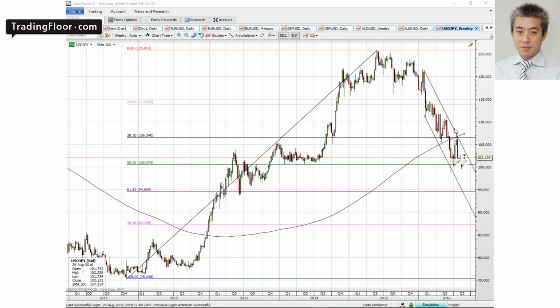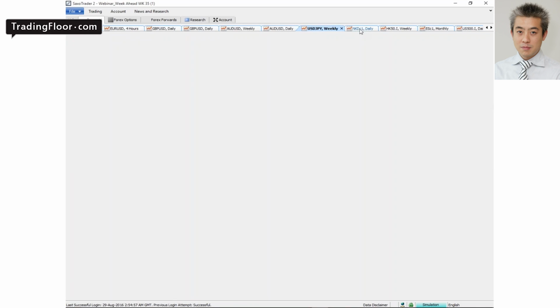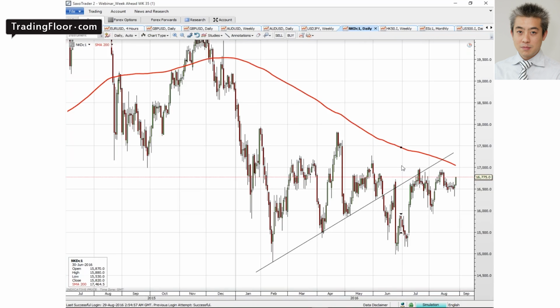A continued rally could see it temporarily hold at the higher channel trend line here, and this week that happens to come in just below the 104 handle. A retracement lower should see the 101 handle hold for the week.